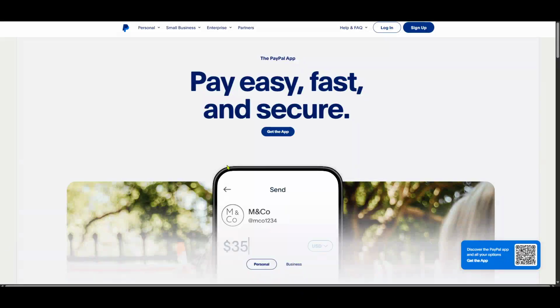In today's video, I'm going to teach you how to check if your PayPal account is verified. It's a simple process that I'll guide you through step by step. Ensuring your PayPal account is verified is vital as it helps secure your transactions and gives you access to all of PayPal's features. Let's get started.